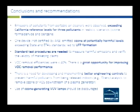So finally, I just want to summarize this with a couple of conclusions and recommendations. Overall, as I just mentioned, there are 3 pollutants that in some conditions exceed reference levels: ozone, formaldehyde, and benzene. There is one device that I should mention is not certified. Michael mentioned at the beginning today that ARB has a certification program for air cleaners, and this very high ozone emitter was not a device certified by ARB. But there are devices out there that people can buy and can be exposed to really high levels of ozone in the home. And particularly, consider this is not a device that is advertised as an ozone generator. The word ozone doesn't come up at all in the marketing material.